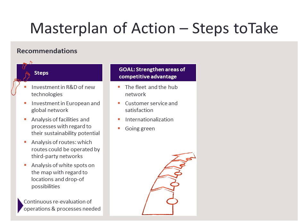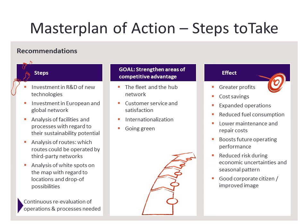The outlined steps will help to reach the goal of strengthening the areas of FedEx Express competitive advantage, which have been identified as the fleet and the hub network, customer service and satisfaction, internationalization, and going green. The overall effects of these actions will lead to greater profits and cost savings for FedEx Express, expanded operations, reduced fuel consumption, lower maintenance and repair costs, boost of future operating performance, reduced risks during economic uncertainties and seasonal patterns, and to being a good corporate citizen and even improve positive brand image.